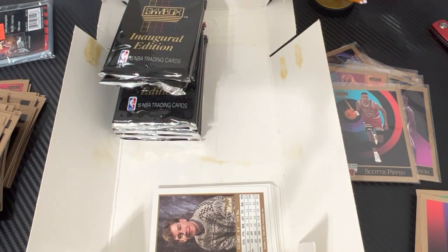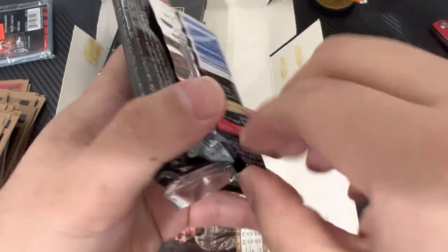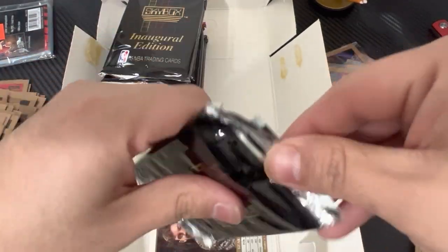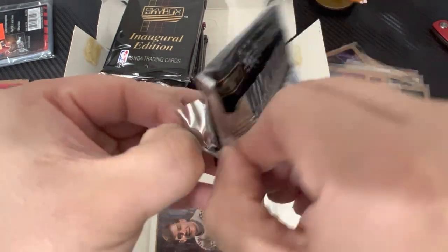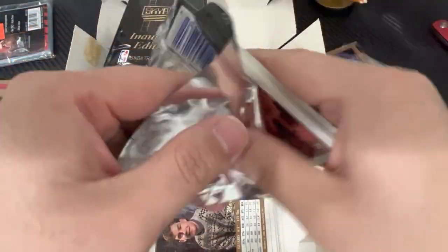And the other one I find, I would probably send it to get graded. I think I'd really go with Beckett, though, because I've had some issues with PSA, which I won't get into in this video. But yeah, I'm thinking I'm going to go with Beckett. Plus, it's here in Texas, too, versus sending it out to California, it would take some time to come back. And I think the prices that Beckett offers are a little bit better.